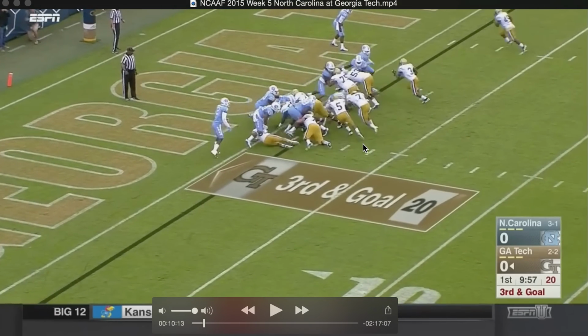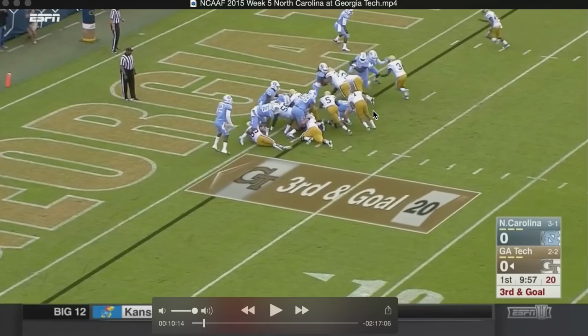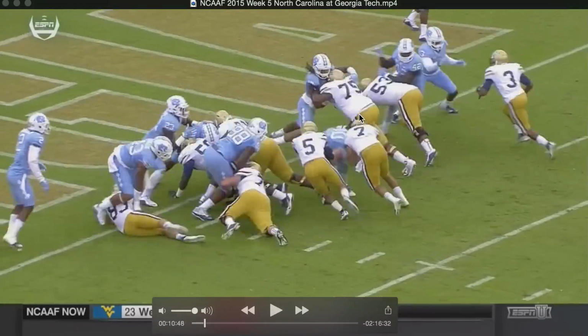And this one is going to be just a QB. It's not really a follow because he's not really following. It's more of a QB sneak right there. Finds a hole, makes a touchdown. All right, let's keep on going.